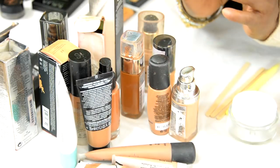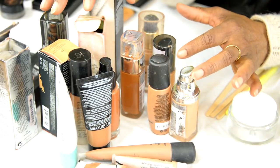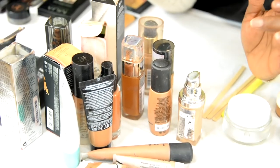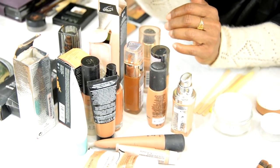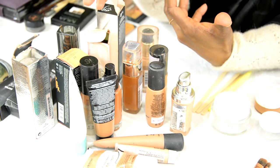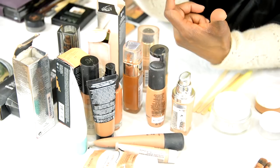So, if you can see in the pile of foundations that I have on my table now, there are so many different brands. And if you know me, we've done this in a few videos before, a makeup video where I talked about the different brands. I said I'm not a brand freak. I don't get excited about brands.